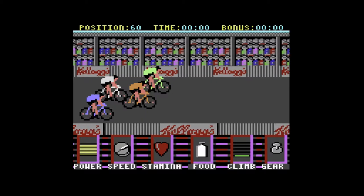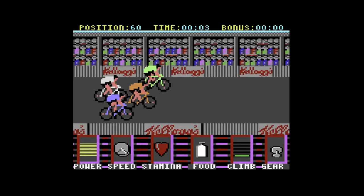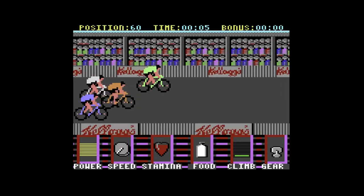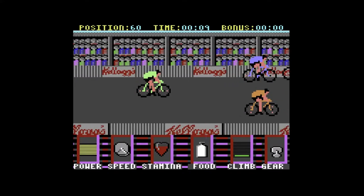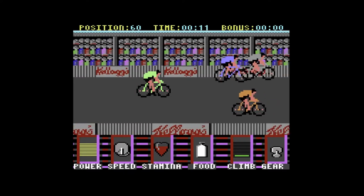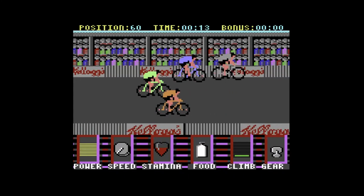So let's check out this game, and you can see that we are already at the back of the field and we have to catch everybody up. And in this game we have to waggle our controller left and right as fast as we can, or at least in a good rhythm to stay in front of the pack.